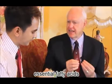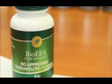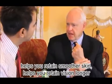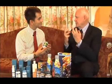With its relentless research and product development, 4Life regularly comes up with improvements as well as new products. Well, it's an exciting product too, but it's one that we're launching today. It's composed of essential fatty acids. Many people have heard about them around the world now, and they are important to the structure and function of our body. It helps you retain a smoother skin, helps you retain vision longer, because the eyes require this.